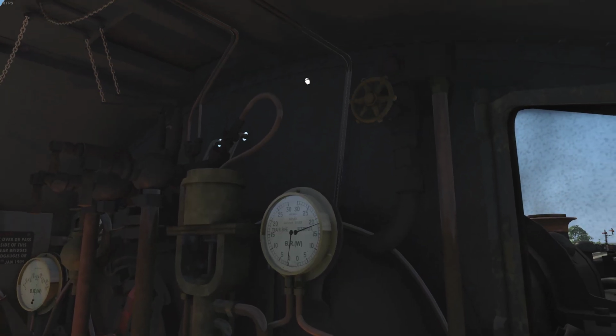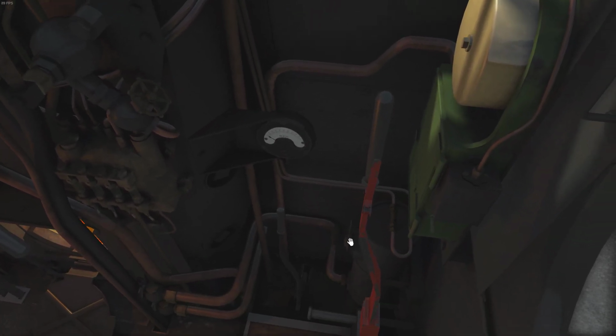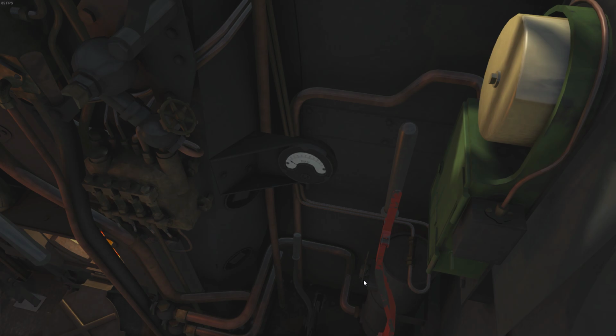There are brakes, a small ejector here. Below 10 pounds for the steam brake to operate. Press the brake reservoir drain key or hold the key shortcut. Well, that's nice of them. They give us tips and tricks. So that is down here. Great grain reservoir, yeah.